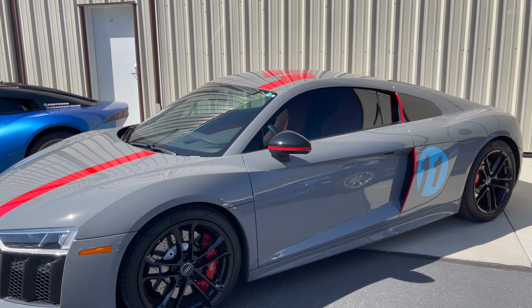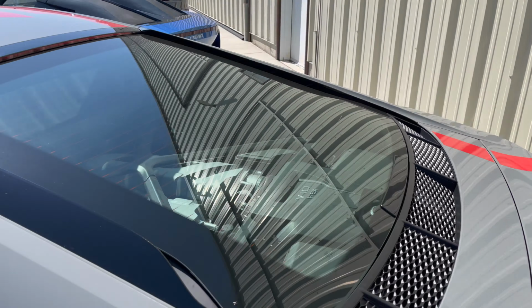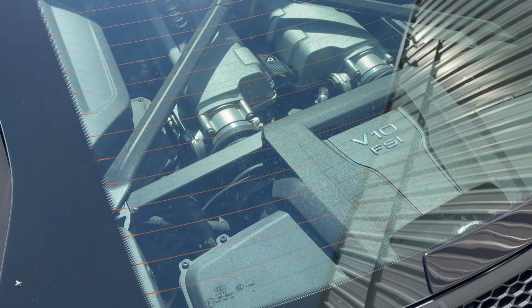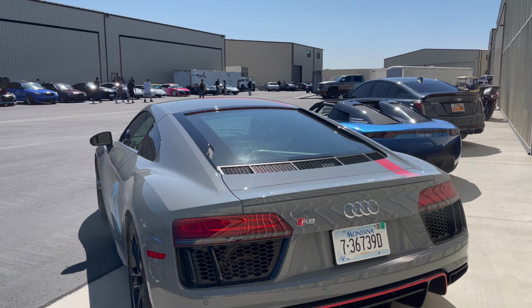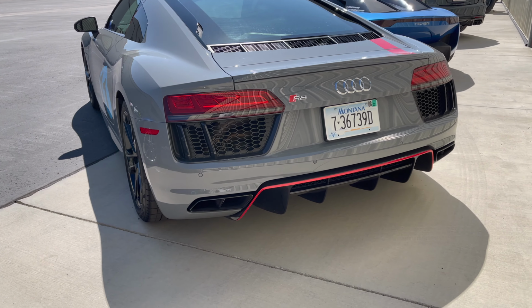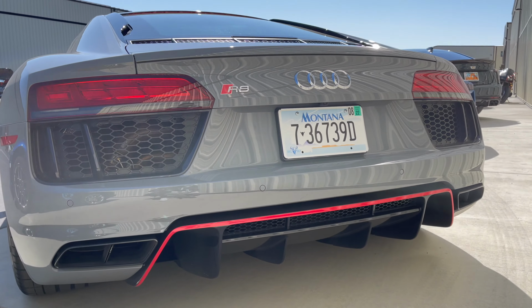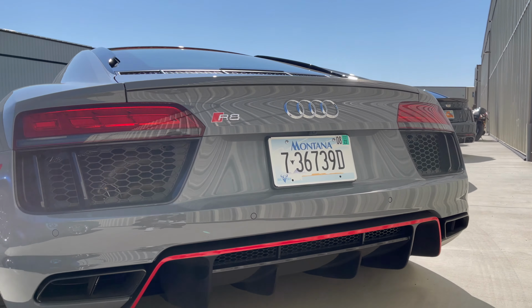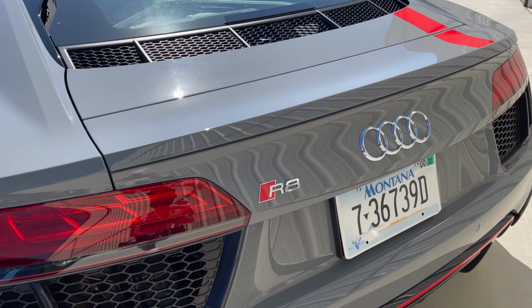We have an R8 right here. It's a V10. Impressive. Love the red diffuser with the red accent on top of that. Quad exhaust system. The iconic R8.